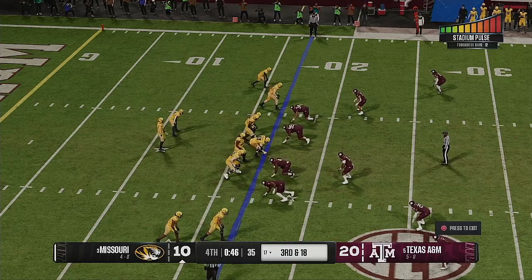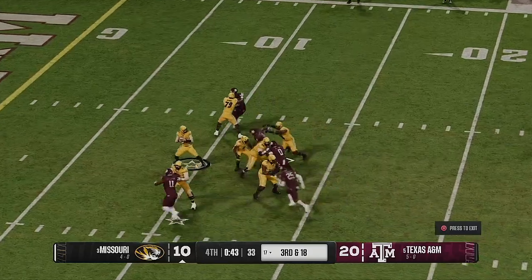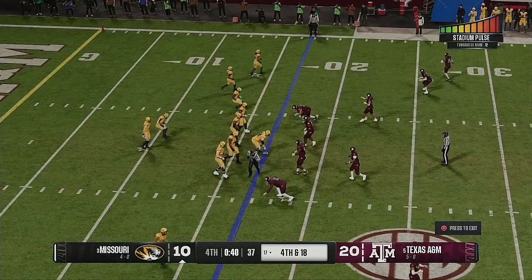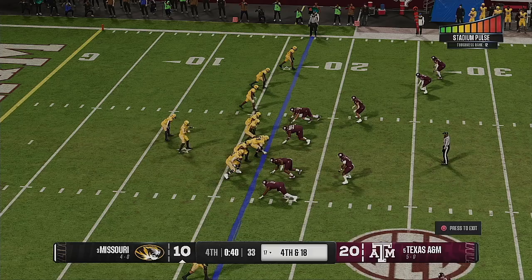So a tricky situation here. Third and very long inside your own 20. How much of a risk do you take? You know this defense could be very aggressive at this moment. And it's incomplete again. Fourth down coming up. The offense stays on the field, down multiple possessions. Easy choice.